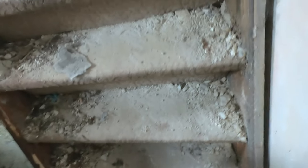It's here. It's on the ground. I think it fell. Yeah, the table is broken.